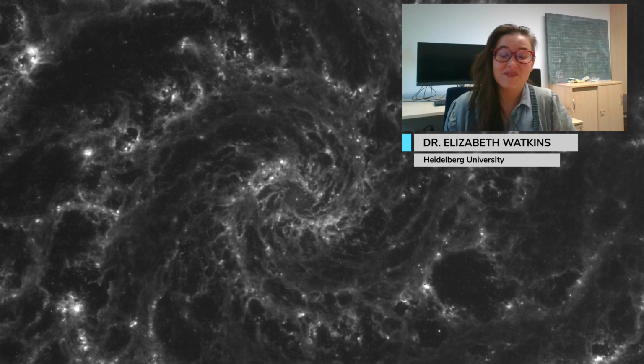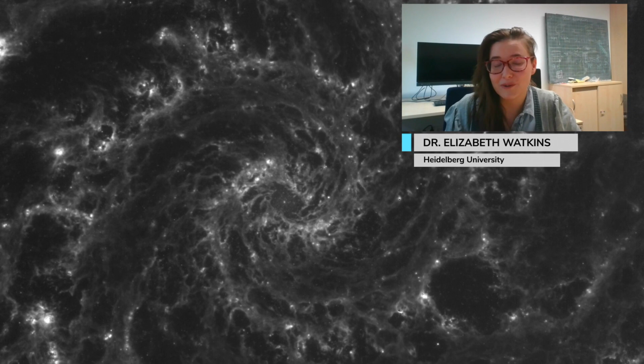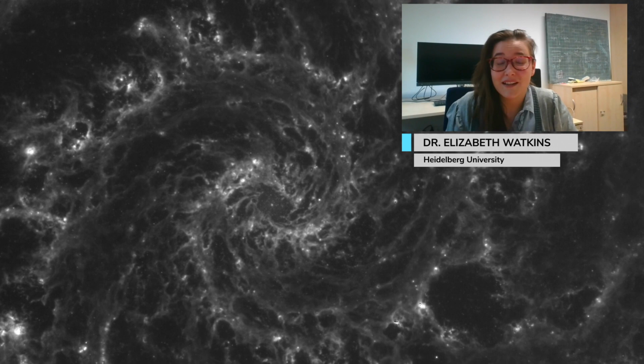My favorite thing about the Phantom Galaxy is all of the beautiful structures which were revealed when JWST took its first images of M74. Bubbles and filamentary networks in such exquisite detail. And I remember looking at it for the first time and it was just truly breathtaking.